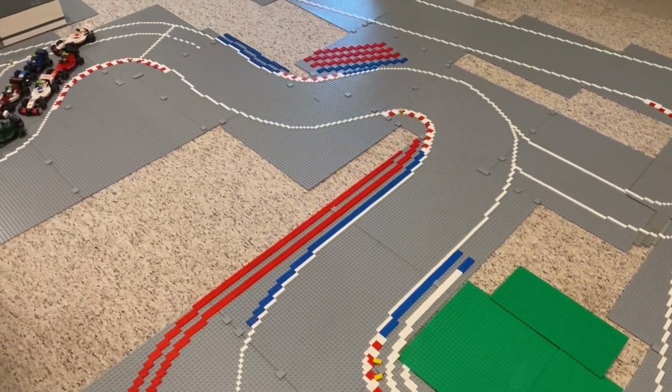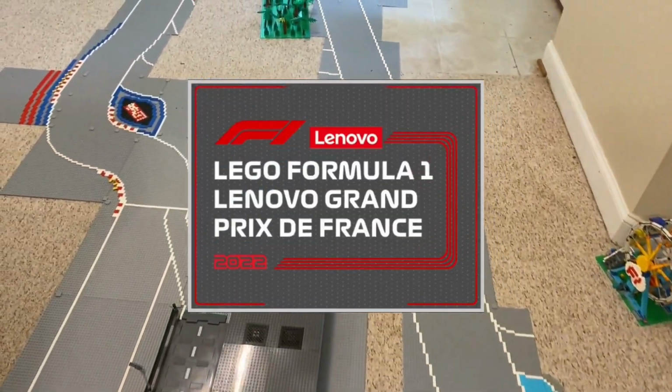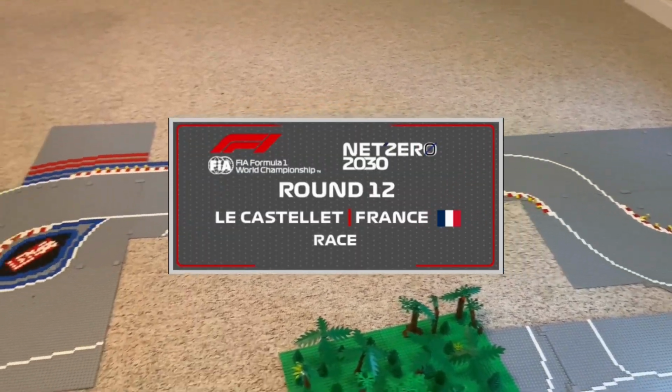It's a Sunday afternoon in the south of France. The big prize is on then for the 62nd World Championship French Grand Prix and the 18th to take place here at the Circuit Paul Ricard. Welcome along to the French Grand Prix, which could well be the last French Grand Prix for the foreseeable future.